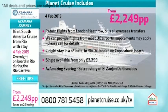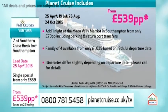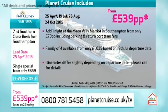And on to P&O for you also. This, another incredible cruise. Take a look at the price. £439 per person. A 7-night Southern cruise break from Southampton. Lead date of the 25th of April. A low deposit on this and a great price also. Now, you can add the 1 night on the Meon Valley, which I think starts you off on a good step. So do make sure you avail of that. You can go for a family of 4 as well from just £1,639.